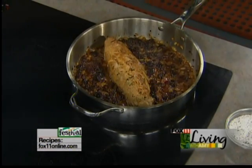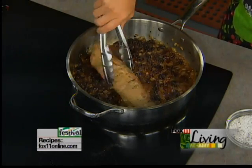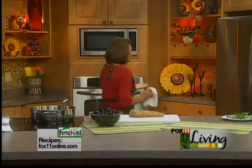And how good does that look, Deb? It looks wonderful. I know. Now, if you were doing this at home, I would want you to let it rest for just 5 to 10 minutes. I think that's so important. But we're going to go ahead and slice this guy up just a little bit, because I just want to show you how juicy and wonderful he looks.